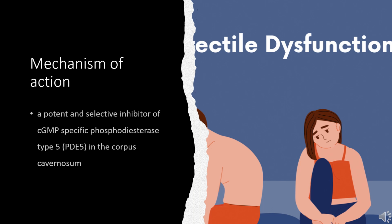Sildenafil is a potent and selective inhibitor of cGMP-specific phosphodiesterase type 5, PDE5, in the corpus cavernosum, where PDE5 is responsible for degradation of cGMP. Sildenafil has a peripheral site of action on erections. Sildenafil has no direct effect on isolated human corpus cavernosum but potently enhances the relaxant effect of NO on this tissue. When the NO/cGMP pathway is activated, as occurs with sexual stimulation, inhibition of PDE5 by sildenafil results in increased corpus cavernosum levels of cGMP. Therefore, sexual stimulation is required in order for sildenafil to produce its intended beneficial pharmacological effects.